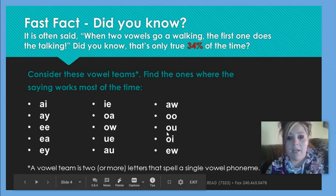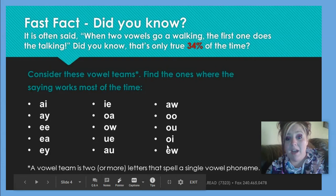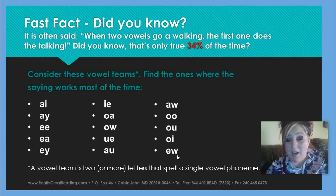This one over right here, O-W, it can say O, and it can also say ow, so it can sometimes make those two different sounds. And down here we have O-I, and then we also have E-W. So it doesn't always work for us, but that is where we had before.